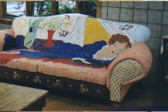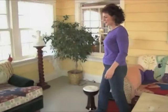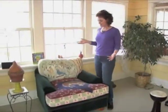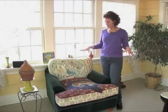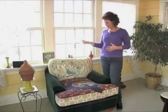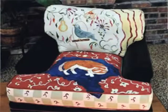Another piece that I have personalized that was kind of a fun one is this, which was a typical kind of traditional upholstered chair that became kind of boring to me, and I wanted to do something more personalized. So I again covered it with canvas, the same technique with acrylic paint and an additive. And I was able to personalize it, memorializing my favorite pets, Beanie and Lenore. And it's just a fun piece, and it's worn so well.